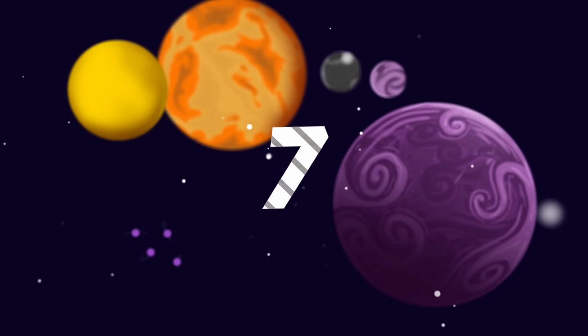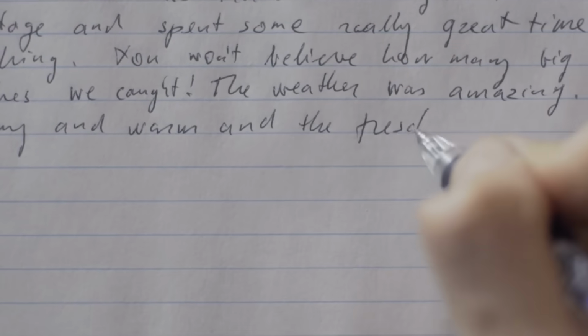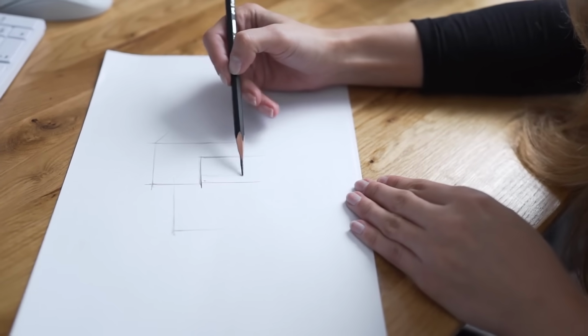Number 7. We have all written or drawn on lined paper at some point. This is the most common type of paper used in many schools, if your school still uses paper at all.